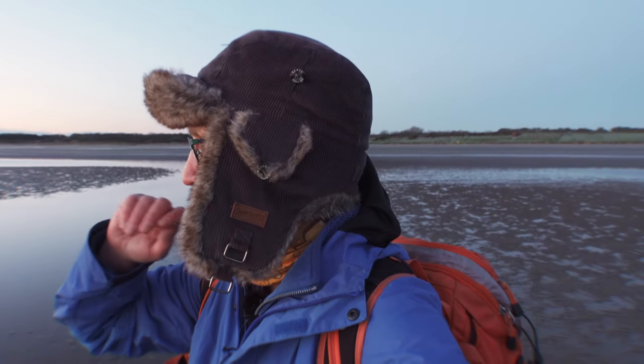I'm on the back beach in Laytown. It's about 8 o'clock now this morning, sunrise another 40 minutes away. So I'm just gonna work along the edge of the beach. The tide's away out this morning, and I'm gonna try and work with reflections.